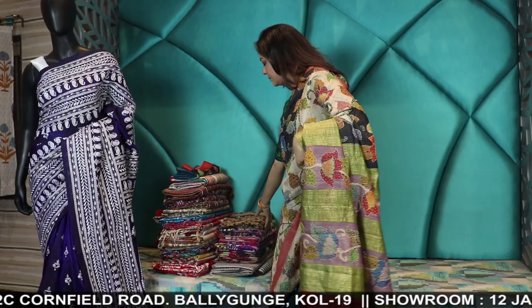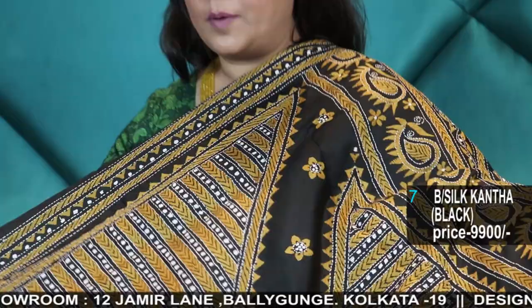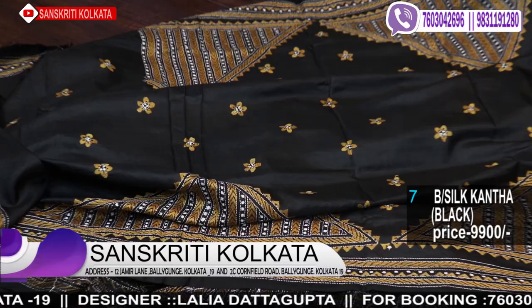This color, last time it was very much in demand, this combination. So showing you a few more that has just come from the embroider. Of course the design is different, but the combination is in black with mustard. Temple design.